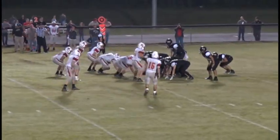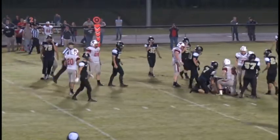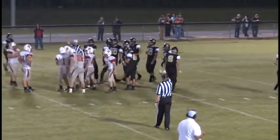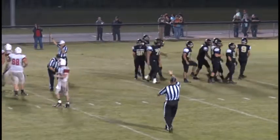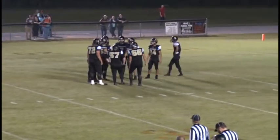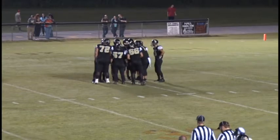Ashlock under center. There's a handoff to Ogletree around the left side, and he's met by Kirk. Hunter Kirk with a nice tackle there, also assisted by Jalen Hoffey and Jordan Powell. Hunter Kirk held his ground, stayed home, and forced Ogletree in the middle, made the tackle, and then he had some help. So it's going to be 3rd down and long 6, almost 7 for Clay County, and a big down here for the Bulldogs of Red Bowling Springs.